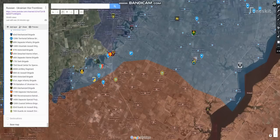Another important thing to mention is that Russia does have the artillery advantage in this sector, so they were able to pound a lot of Ukrainian infantry fighting vehicles and tanks as they were advancing, and also spot a lot of the recon groups as they advanced, and so that helped a lot.